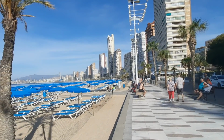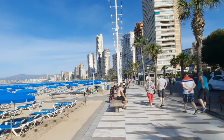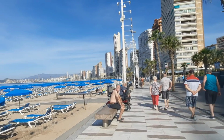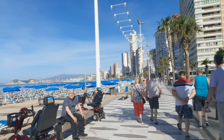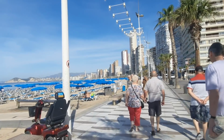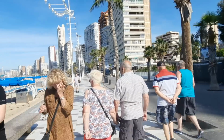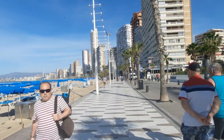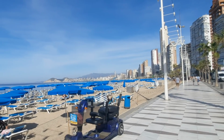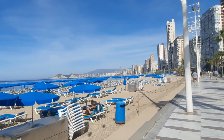By the way, here we also have a blue flag. In Spain, we do have a category to say that the beach is actually clean, suitable for swimming, for children. You know that the water is of good quality, as well as the sand or the pebbles, any kind of rocks, anything that is on the beach area. And blue flag is one of the most important ones to show that it's a good quality beachside.